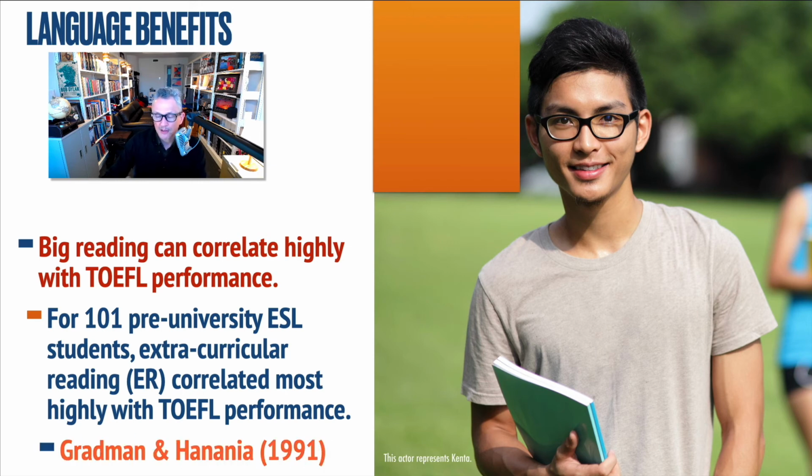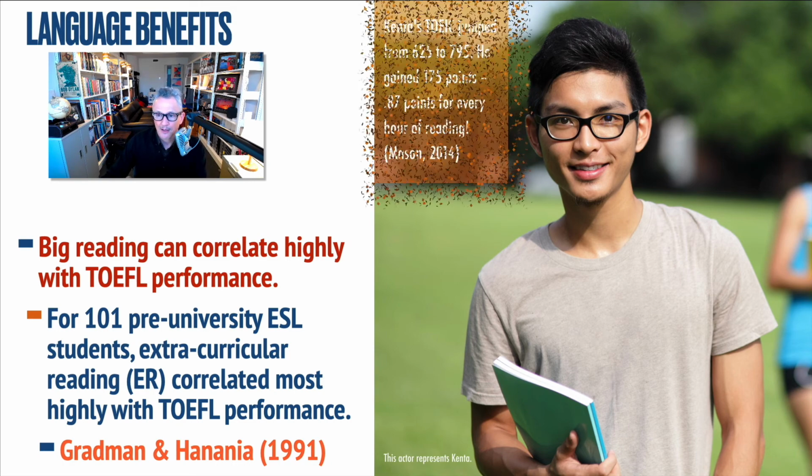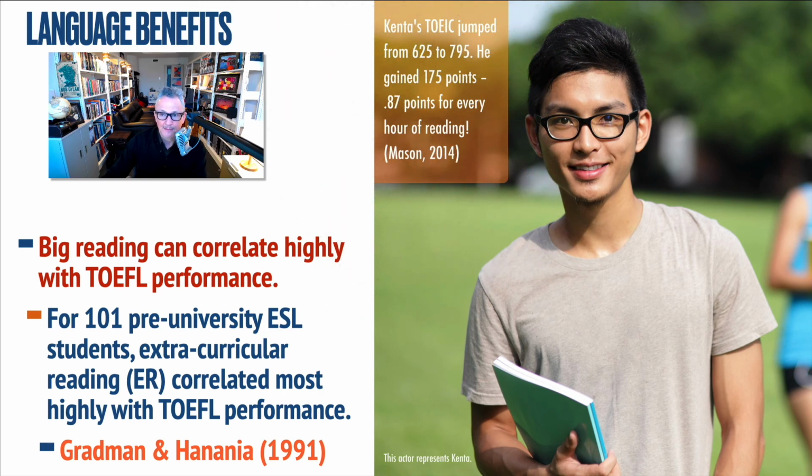And then there's this case study here with this actor representing Kenta. This is not the real Kenta, but Kenta is a real person. And he was studied by Mason. Kenta's TOEIC jumped from 625 to 795. He gained 175 points. That's 0.87 points for every hour of reading, from Mason 2014. A case study that correlates well with this large-scale study from Gradman and Hanania.